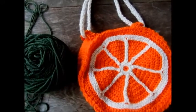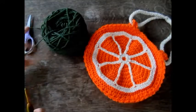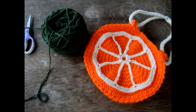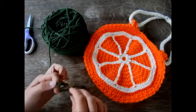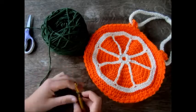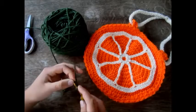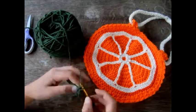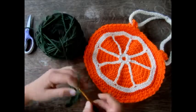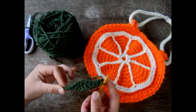And I just made 2 for this citrus tote, but there are other pieces in the citrus collection, and I put different amounts and different size leaves on all of those. So let's work up a leaf really fast. The leaves are super fun to make because they work up so quickly, and they definitely take this project from just average to really exceptional.